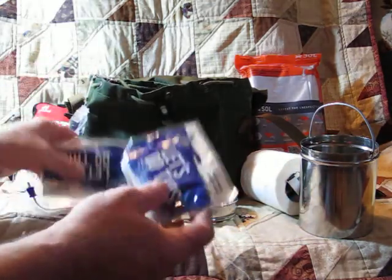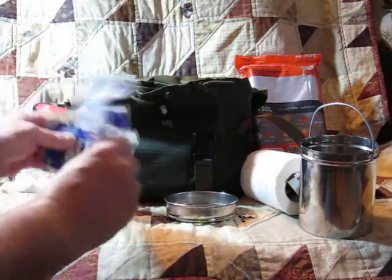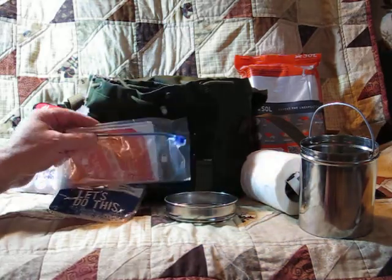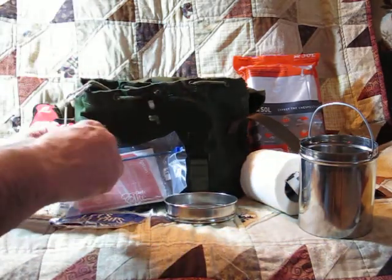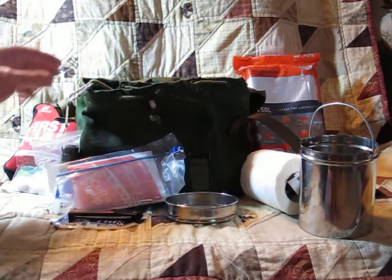Some hand warmers. Wintertime, hand warmers. Oh yeah, there's my cup of soups in there. I usually rotate this stuff because I don't like to keep it in there too long, you know. I have a knife in there, just a basic flip-out knife. Everybody puts a knife in there. I mean, you just need a knife.